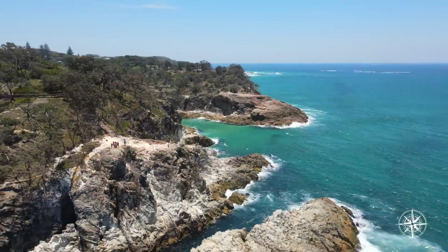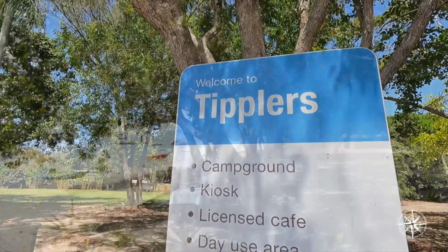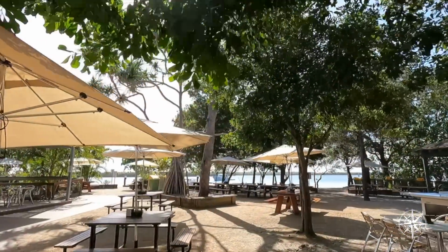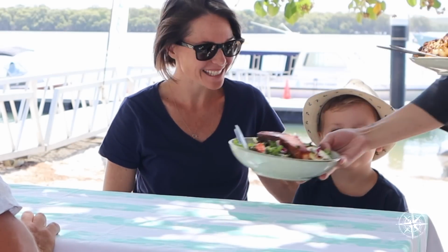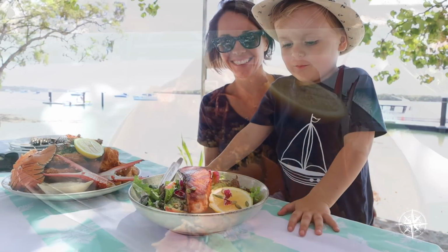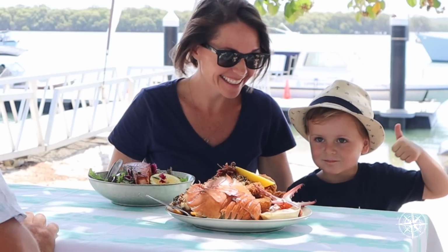On the far north is Tipplers, very famous. It's, you know, been there since I was a kid. We were coming to Tipplers Resort back in the day. It is now this fabulous cafe. I mean, the restaurant up there and what they're actually producing is fantastic. Yes. The seafood is incredible. They've also got this massive playground up there, and there is about 70 campsites just on that camp area alone.